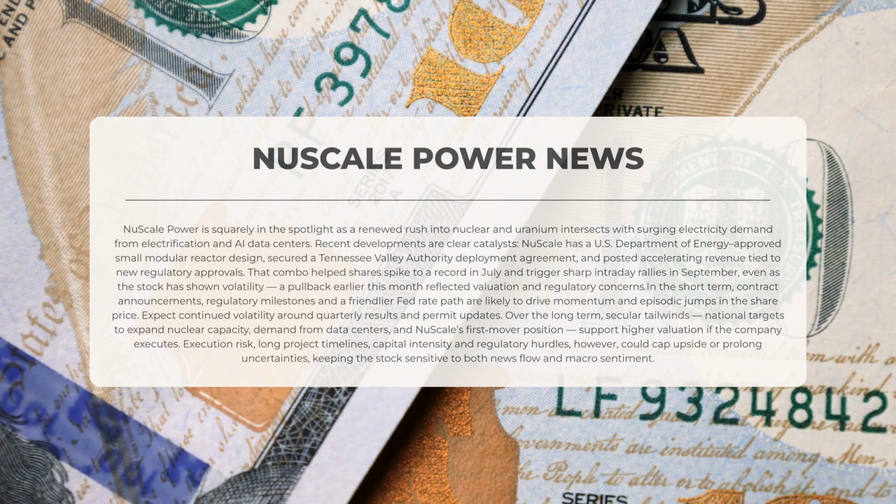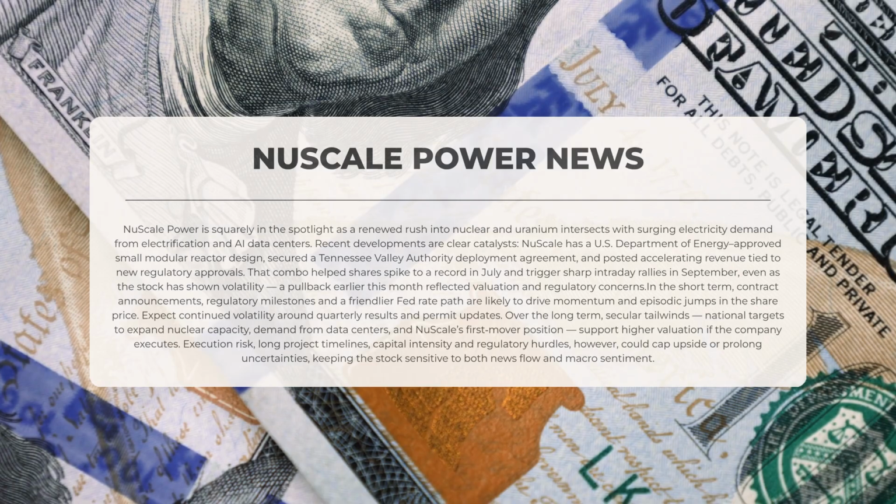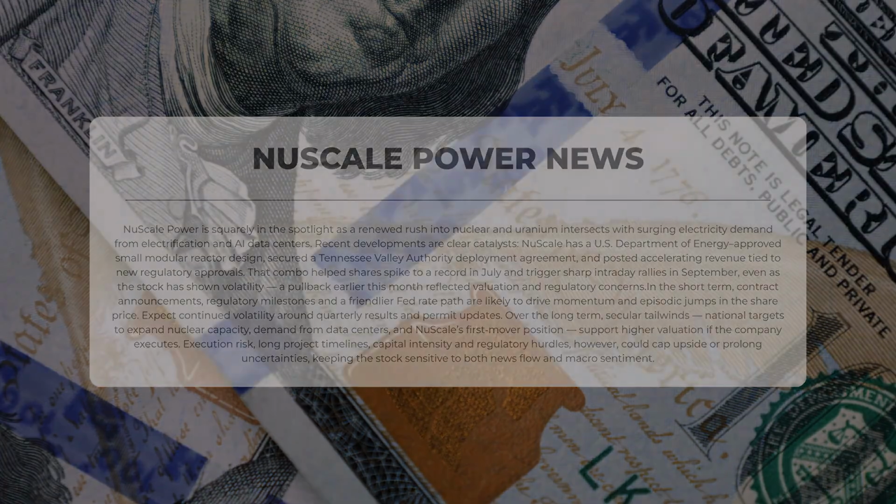In the short term, announcements of contracts, regulatory milestones, and a more favorable path for Federal Reserve interest rates are likely to drive momentum and episodic increases in the share price. One should expect continued volatility surrounding quarterly results and updates on permits. Over the long term, several supportive trends, such as national targets to expand nuclear capacity, demand from data centers, and NuScale's position as a first mover, could lead to a higher valuation if the company successfully executes its plans. However, risks associated with execution, lengthy project timelines, capital intensity, and regulatory challenges may limit potential gains or prolong uncertainties, keeping the stock sensitive to news flow and overarching market sentiment.